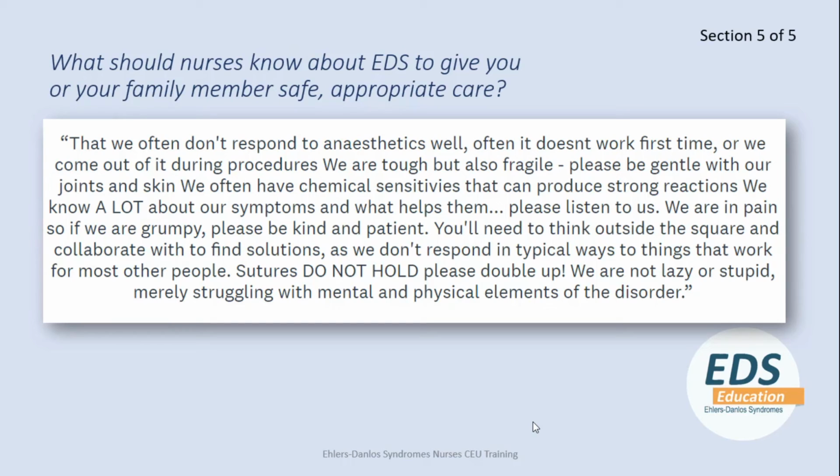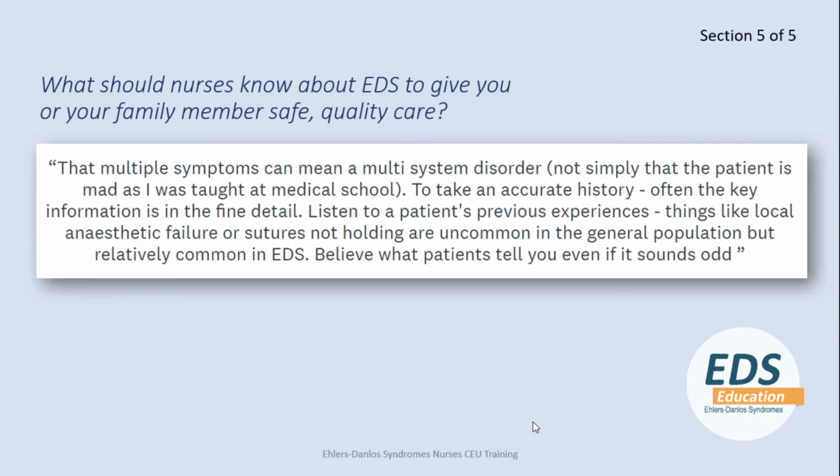We're not lazy or stupid, merely struggling with mental and physical elements of the disorder. What should nurses know? That multiple symptoms can mean a multi-system disorder, not simply that the patient is mad, as I was taught at medical school. To take an accurate history, often the key information is in the fine detail. Listen to a patient's previous experiences.